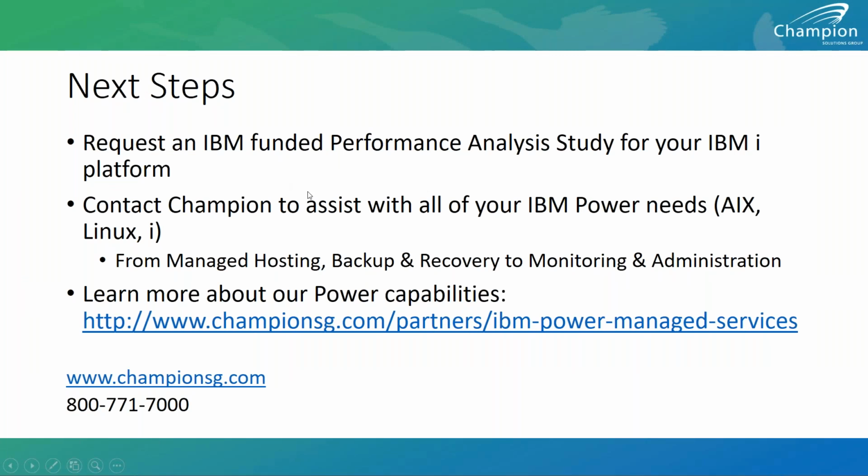You can request an IBM-funded performance analysis study for your I platform. This is something that IBM funds and Champion can perform for you. You can contact Champion to assist you with all your IBM Power needs: AIX, Linux, and I. You can learn more about our capabilities at www.championsg.com/partners/IBM Power Managed Services.